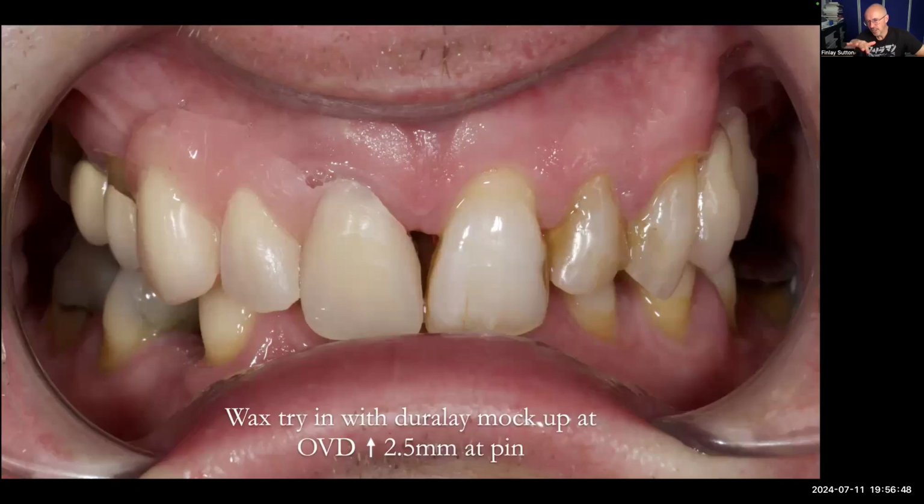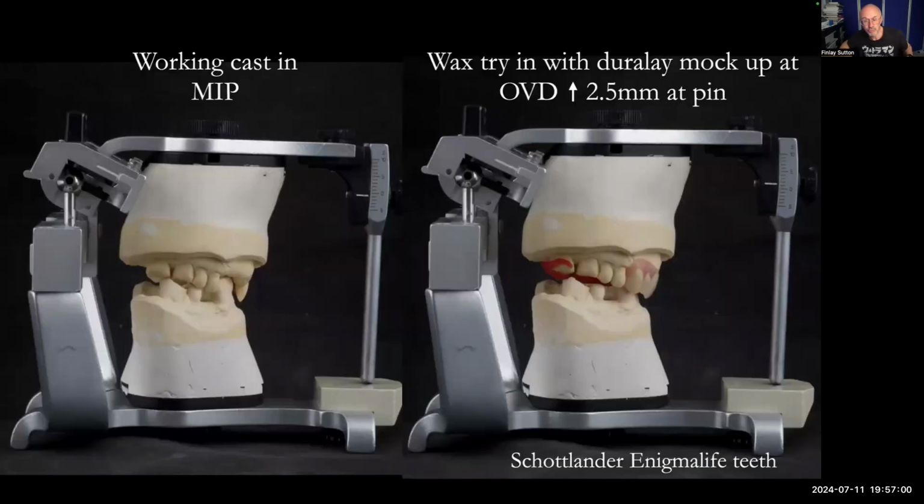But I've found, interestingly, that restoring them in MIP and then just putting it on the articulator and opening the bite up works really well, just like this. So on the articulator, open them up in MIP and put the denture in. The reason I'm saying that it works better for me is that when I come to do the try-in of that, I find that the bite's much more even.